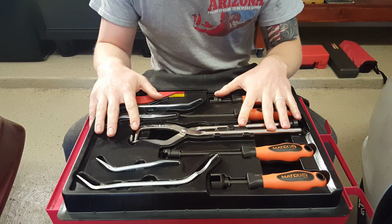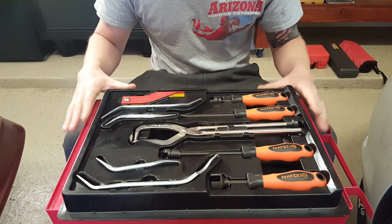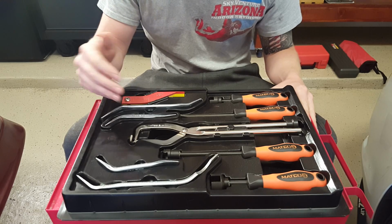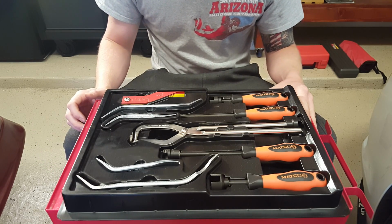This is a really good set. I'm not sure what it runs. You can get it in multiple different brands. They all basically come with the same thing. Sometimes you'll get the ones with Allen sockets and stuff with them.